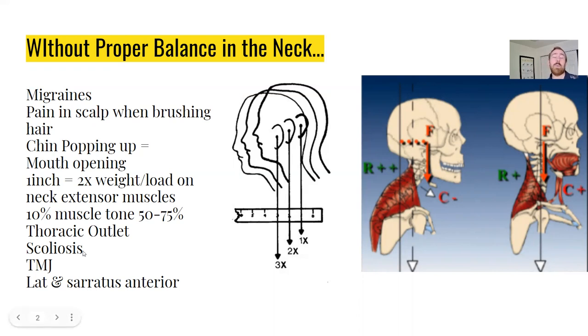Yeah, this is just a busy slide. The implications of the cervical spine being out of position are very far reaching. So we talked about reduced blood flow to the brain because the head's down and forward and the muscles on the back of the neck are tight. There's your migraines, there's your ischemia and your hypoxia, which is lack of blood, lack of oxygen to the scalp. And that's why you get that pain in the scalp when you brush your hair. This is really common in women. They have big old heavy hair and their head's down and forward.